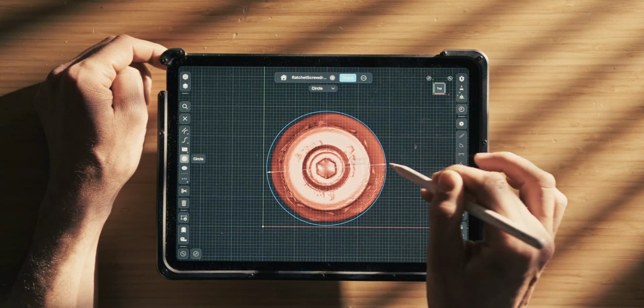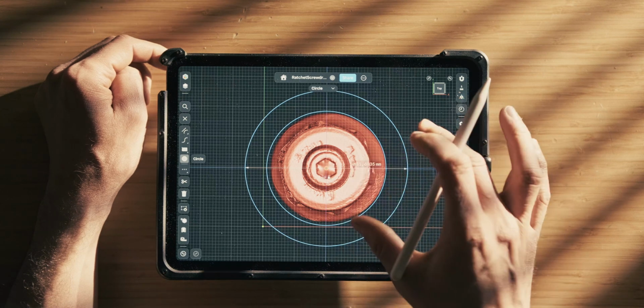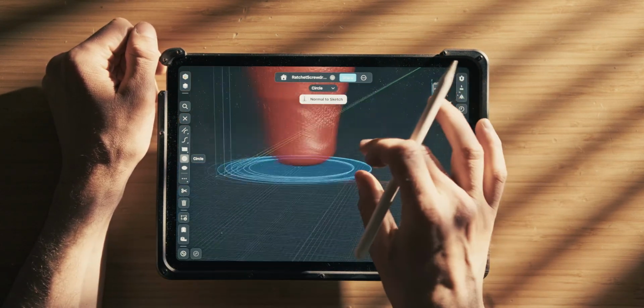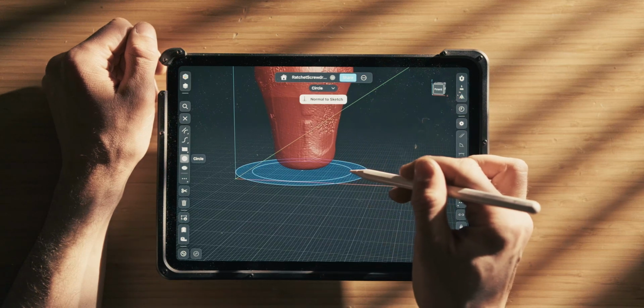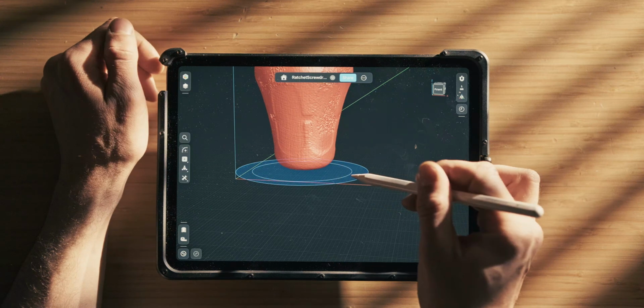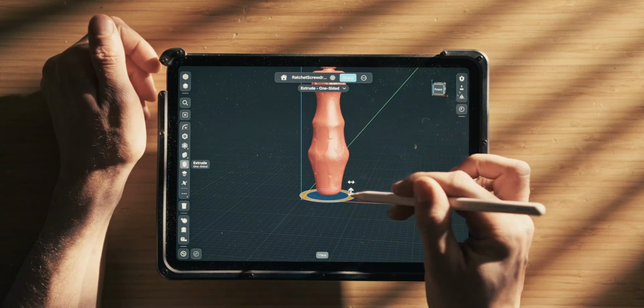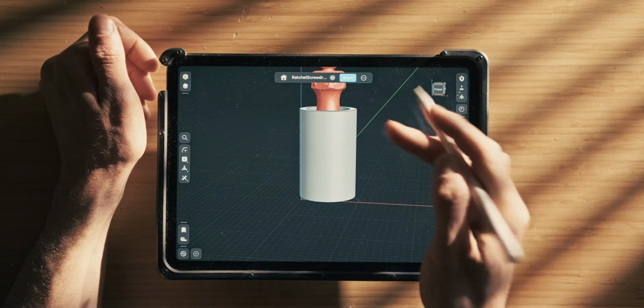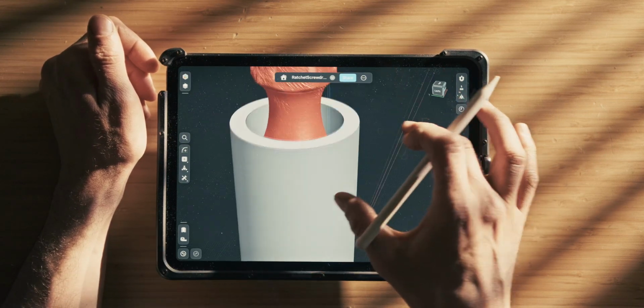Deselect it, make another circle. Now we're going to go into three-dimensional mode by just dragging your finger upwards, and this turns bright blue, and we can select either this one or this one. I'm going to select the outer layer, and it gives you an arrow, so we can just extrude that upwards. As you can see, we immediately get material in this space.